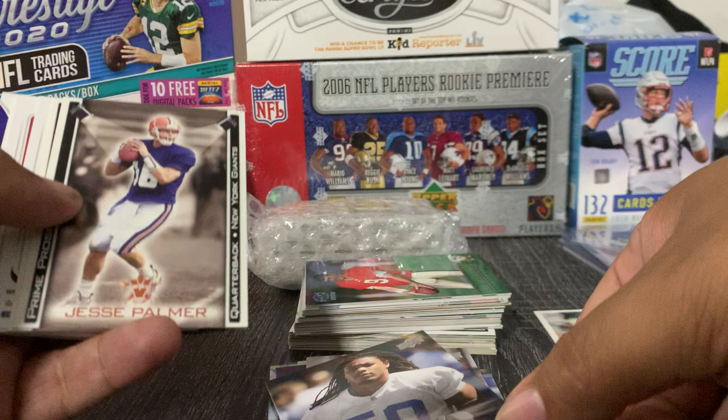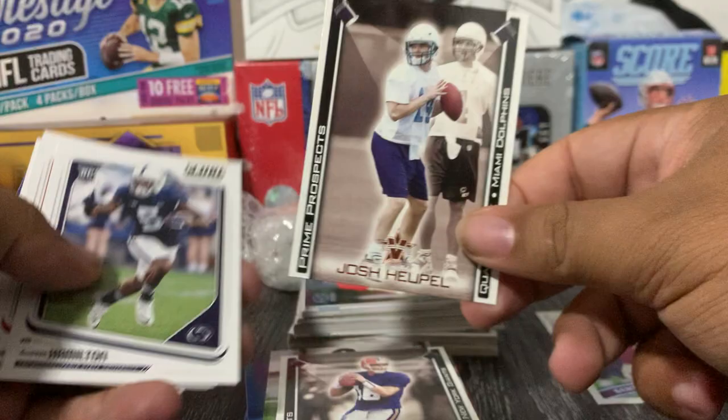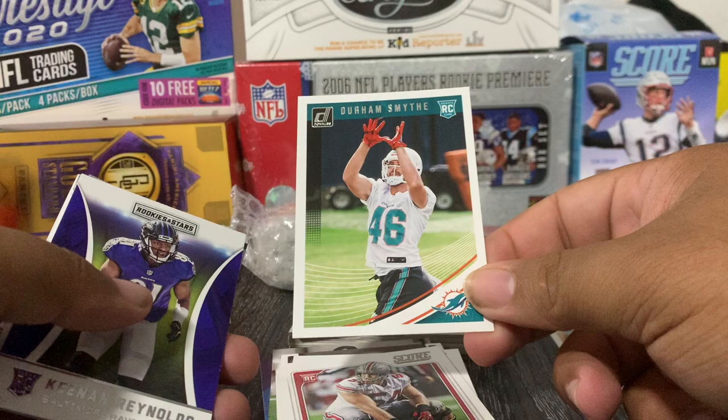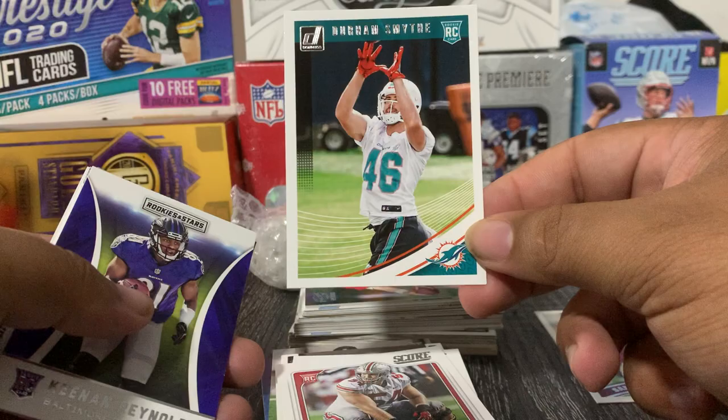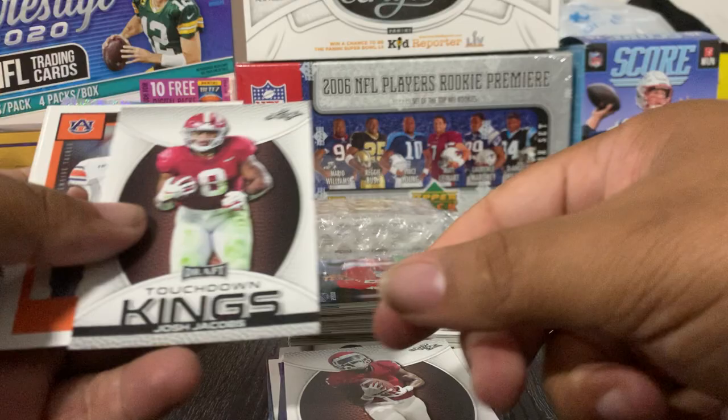We got a Jesse Palmer rookie card. I think he's now a commentator, if I'm not mistaken. Josh Help. Deshaun Hamilton. Billy Price. Durham Smythe, I'm sorry. Current tight end for my Miami Dolphins. I don't think he's number 46, but might be in the 80s now, but shout out to him. We got a Keenan Reynolds rookie card. Touchdown Kings, Marquise Brown. Josh Jacobs.